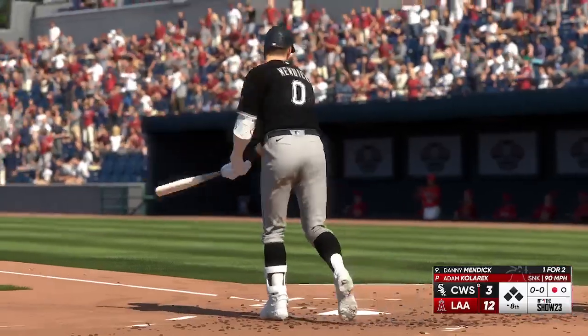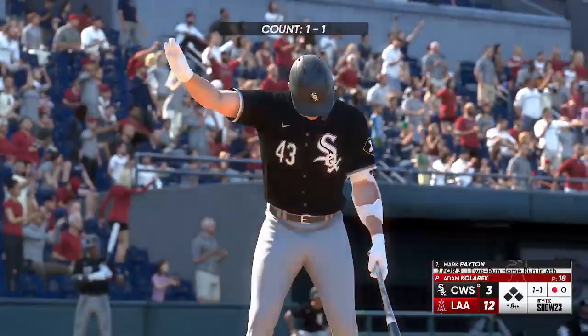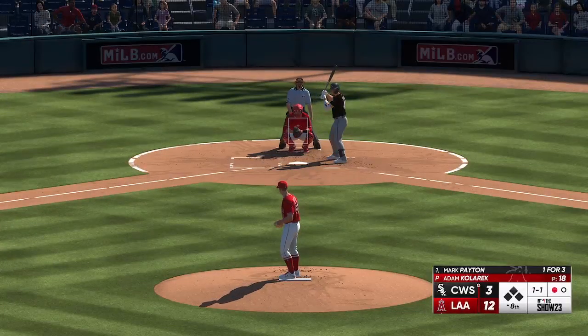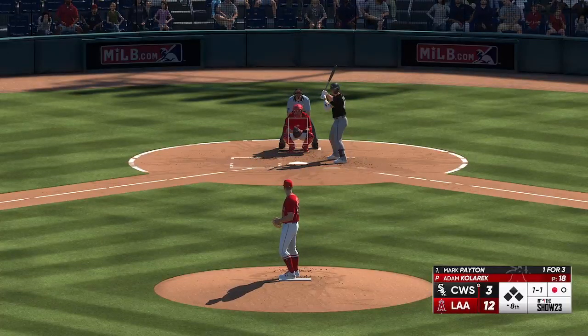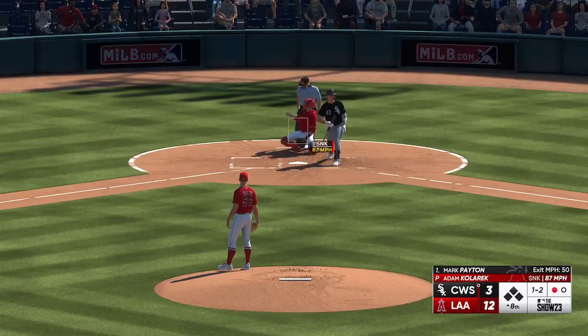Got him. And there's one down. Back to the top of the lineup. And now it's going to be Mark Payton. He's already homered here in this one. The 1-1. And that one fouled off.